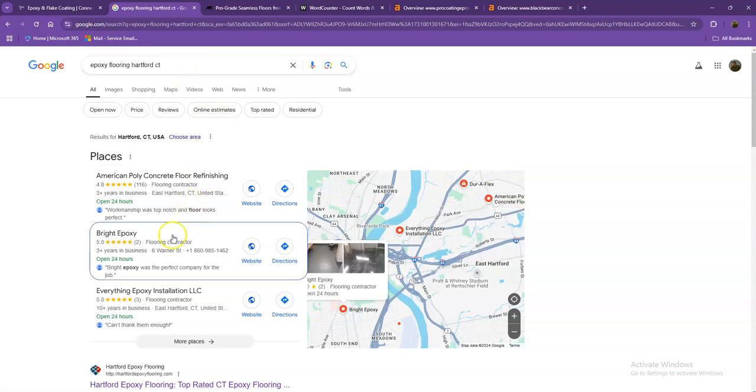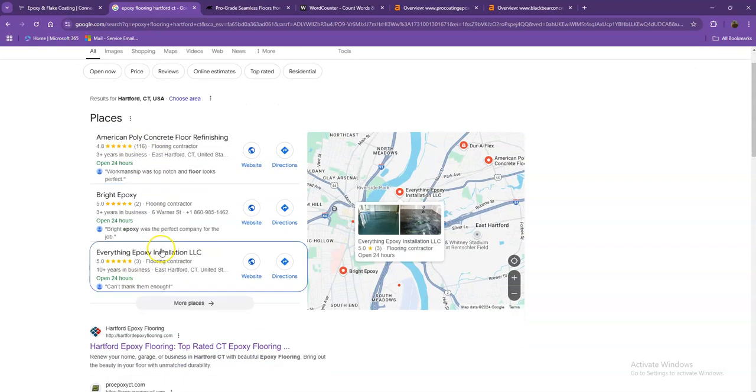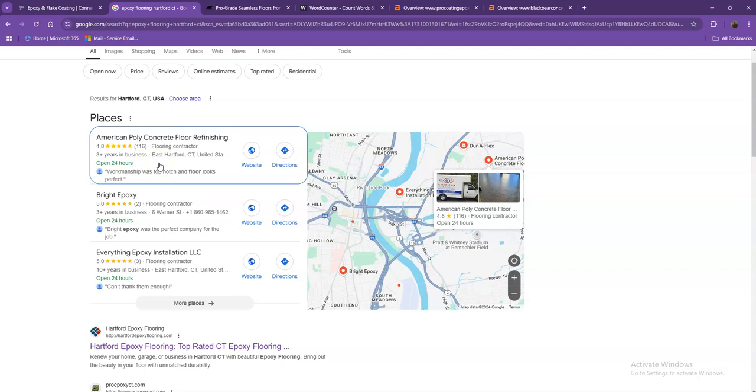Let's go ahead and talk more about the results that we have here. Starting off with the first one, these are what we call the map pack. And of course, this is something wherein you really would like to be on since these are the ones that get a lot of attention, a lot of traffic, and are easier to find.